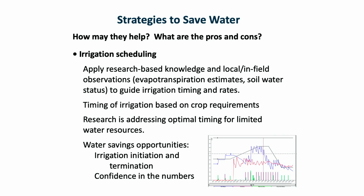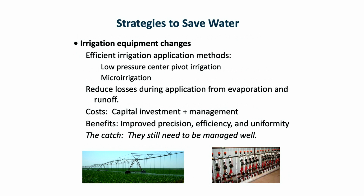The biggest opportunity for water conservation here is irrigation initiation early in the field: how much do I pre-water? How early do I start? And then irrigation termination at the end. When it rains, can I turn off the pumps or not? If I trust my tools, then I can make a better informed decision and turn off the pump with a calculated risk. I don't want to cause undue losses, right? So I get the confidence in the numbers as I use these tools.